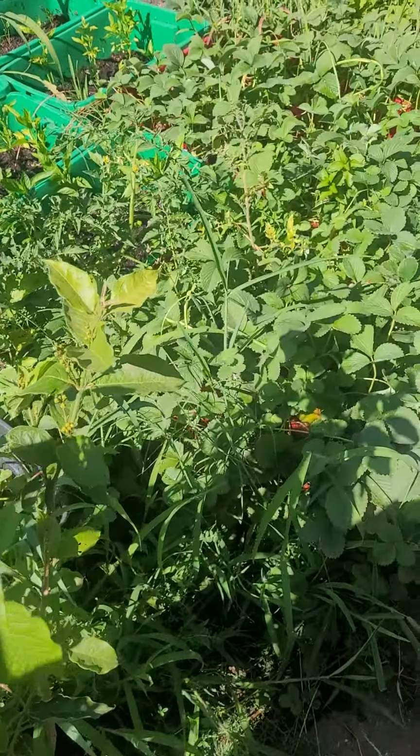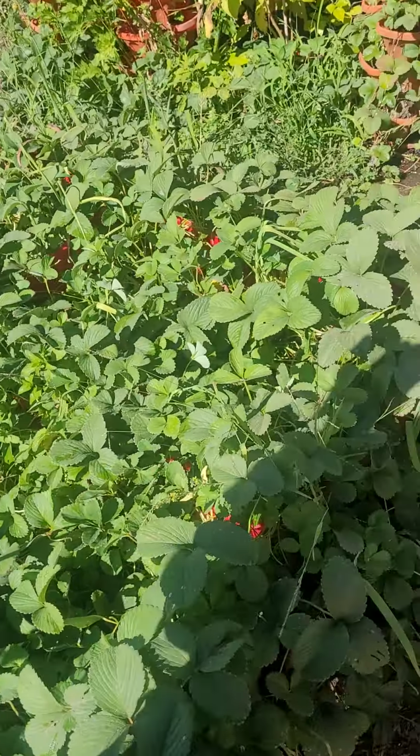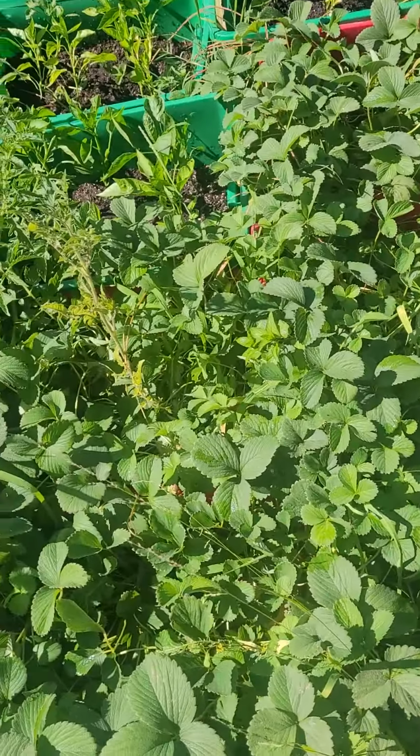And then we got all the strawberries still going. Lots of fruit still, if I can get to it. We have more bugs than people that can come out and grab it.